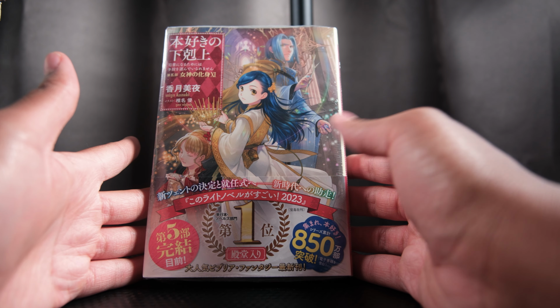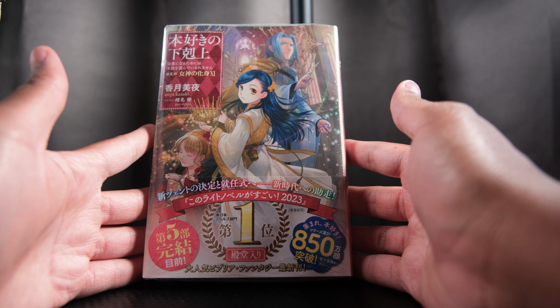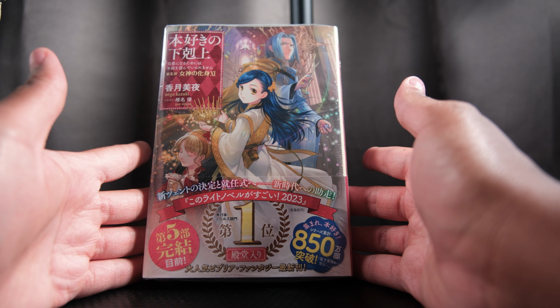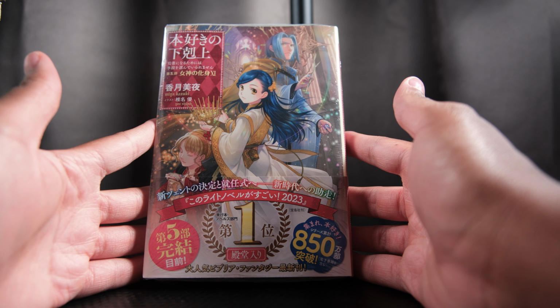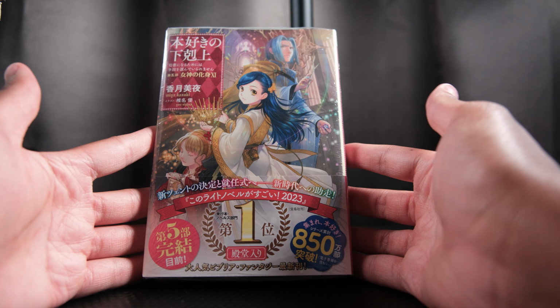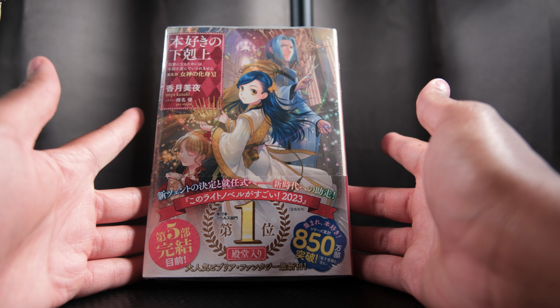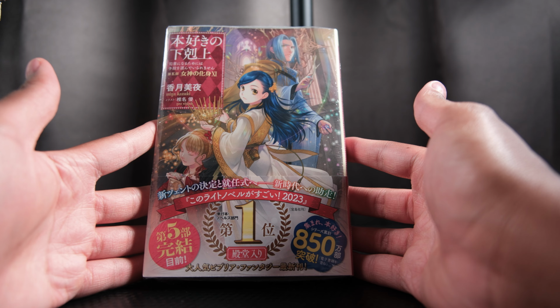They started cutting out a ton of stuff, and also the production values were not the best. So Studio Wit, who of course are known for Vivi, Attack on Titan, and a bunch of other stuff, and of course Vinland Saga as well, can't forget that, you know the type of quality they're going to bring to any adaptation. So I'm really excited to see what they do with Hanzuki.